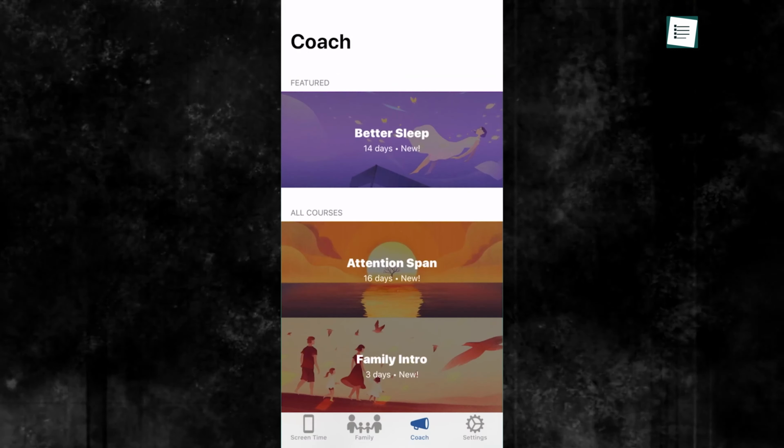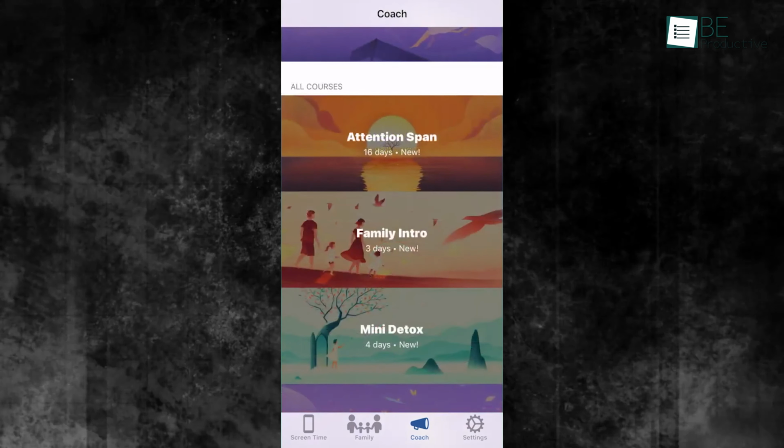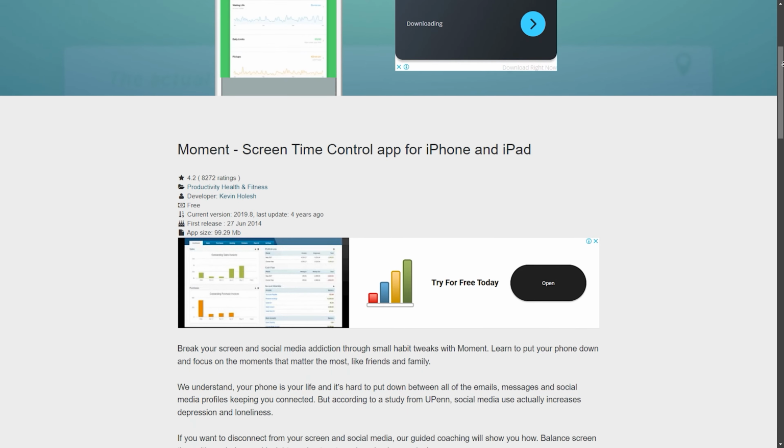Moment's interface looks simple, which makes it easy to get an overview of your usage. However, some users mentioned it drains battery life, which is something to keep in mind. Also, it requires location tracking, which might not sit well with everyone. And also, the Moment app can only be accessed by iOS users, which is something we must mention.